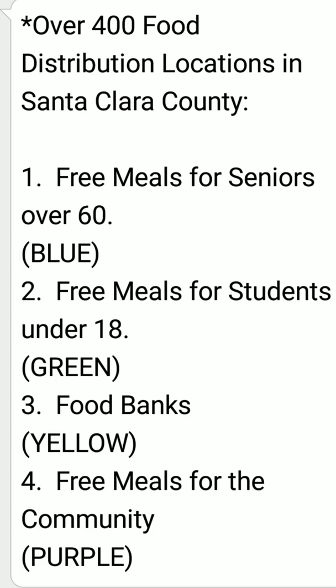The difference between 3 and 4 is with food banks, generally they're going to give you a bag or a box and you take it home. With the purple free meals, these are locations where you can actually have food right there and eat in that location.